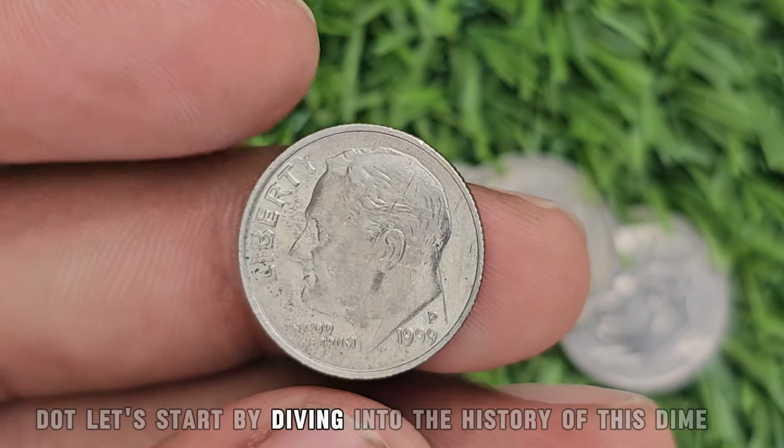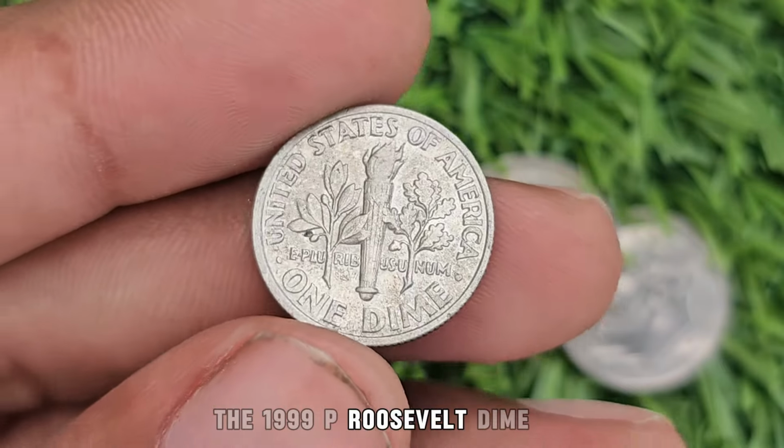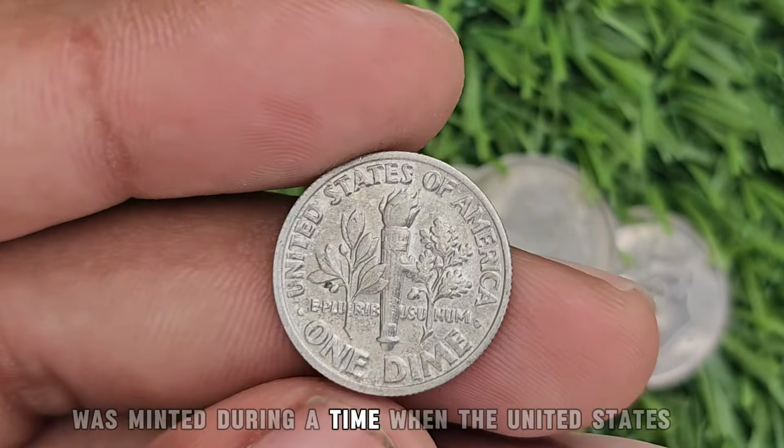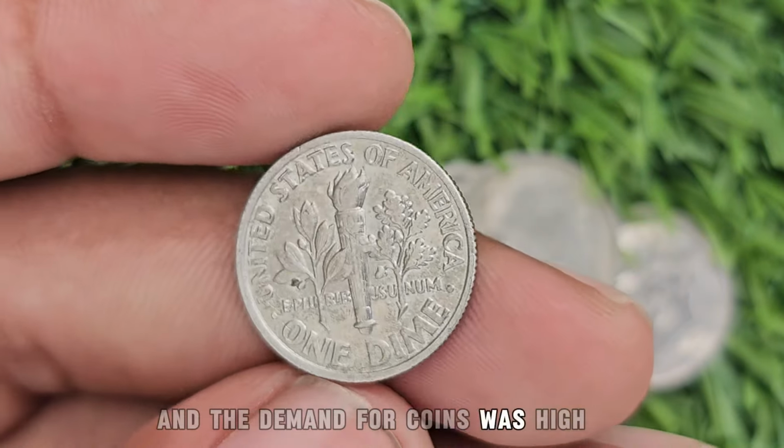Let's start by diving into the history of this dime. The 1999 P. Roosevelt dime was minted during a time when the United States economy was booming, and the demand for coins was high.